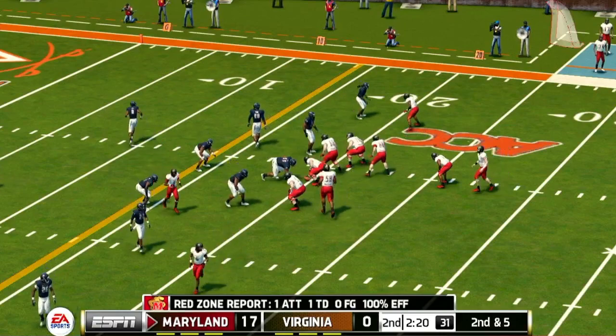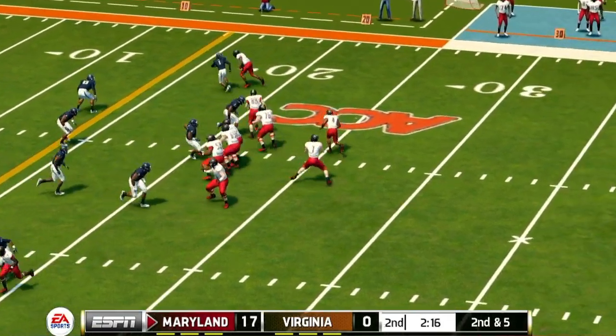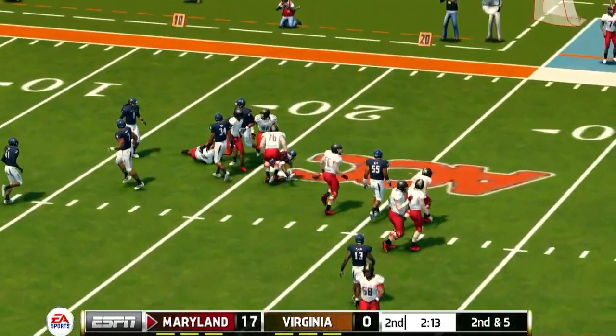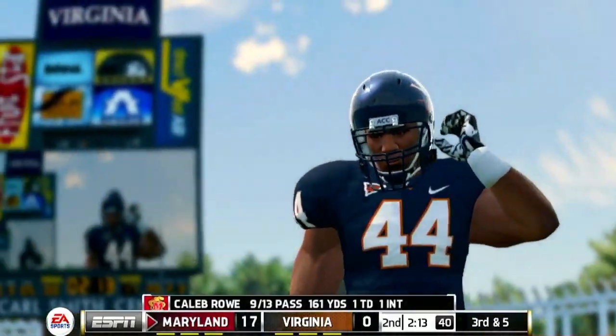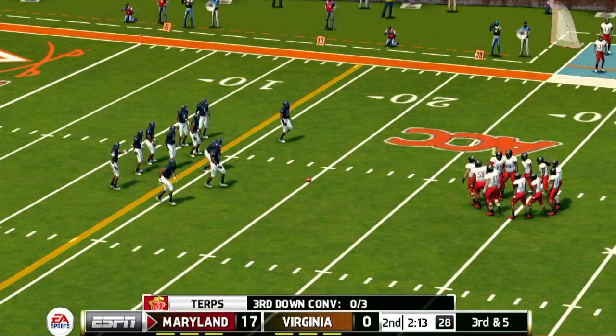Tight end left. Out to the tailback, and he dropped it. It's always good to get your backs involved in the passing game, but you never want to put him in a situation like that. Maybe he should have just thrown the ball away.